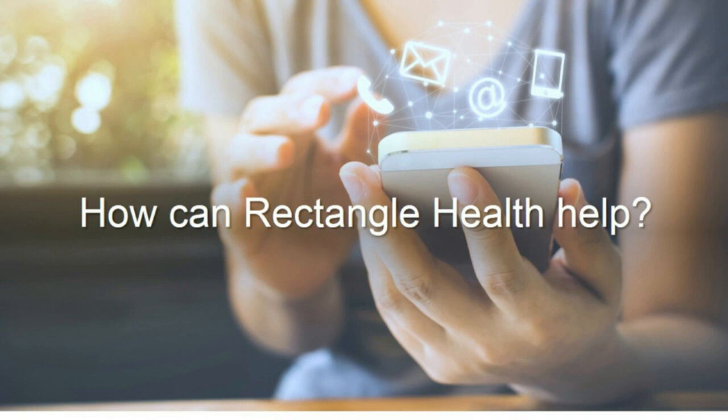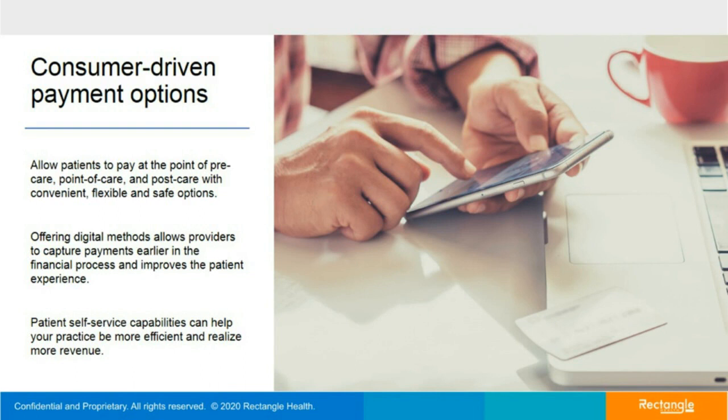Yeah, you bet. So here's what we do to solve the problems that we see. Rectangle Health is going to provide you all the forms of contactless payment options. We're going to give the patient the options that they're asking for. Every solution that Rectangle Health builds is designed to fill a need. So we're going to give you several ways to get that patient's card on file with signed authorization for future use, whether it's the point of registration, at the point of care, in the clinic, or post-care.